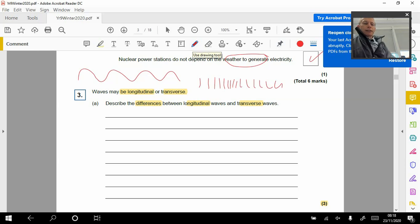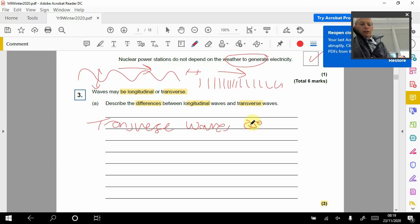So one of the things examiners are always looking for is this detailed bit of knowledge about the idea of which way the energy goes, which happens to be the same in both, and which way they oscillate. That means which way they vibrate. And that's our first difference. So transverse waves oscillate. Now I don't want to say up and down because the wave doesn't have to go up and down, it can go left to right. So I'm going to say at right angles to the direction of travel. Sorry, my writing's awful on this tablet.